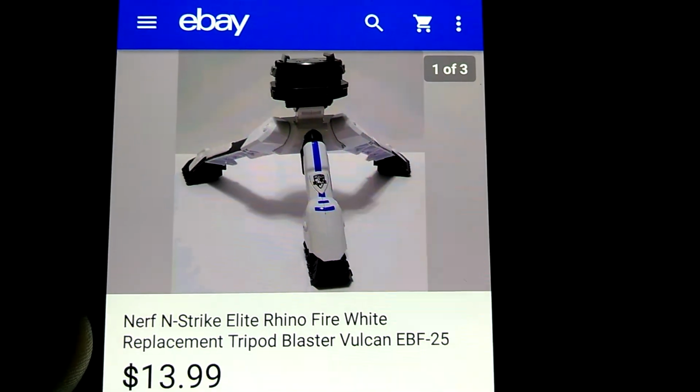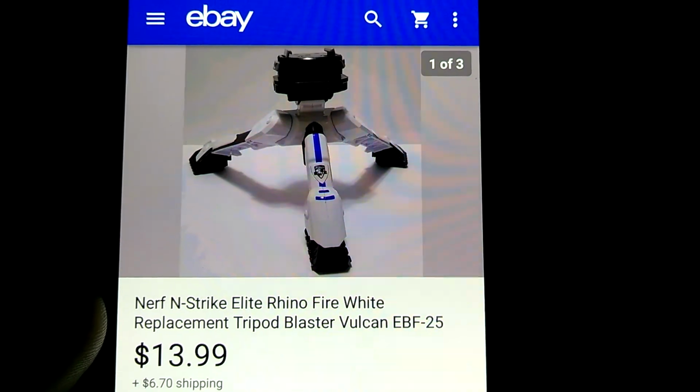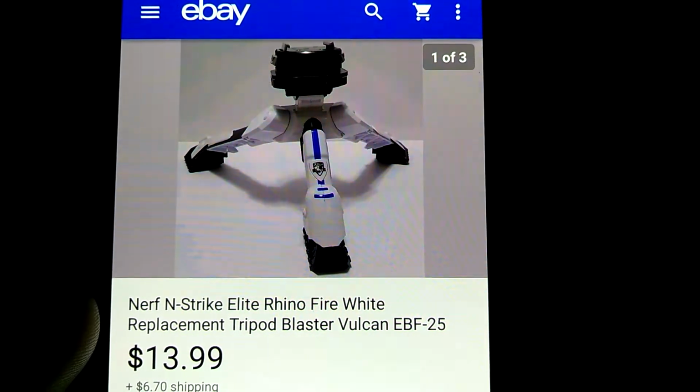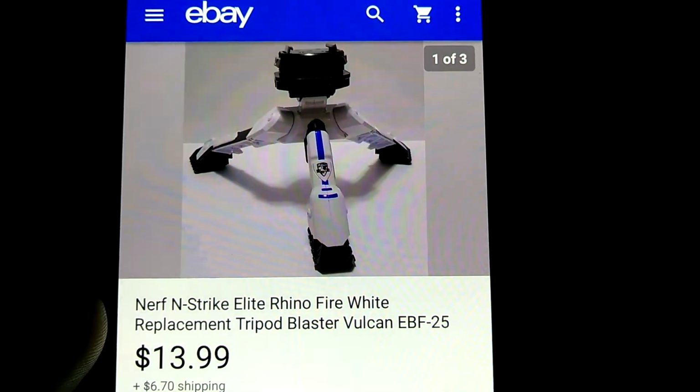This is just a Nerf Rhino Tripod. If you've seen any of my videos, you know that I had a ton of Nerf stuff from some lots that I had bought. And so this is just a tripod for one of those. Sold it for $13.99 plus shipping.